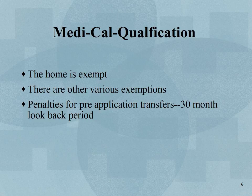And if you had $102,000 and you gave away $100,000 so that you could then apply, the authorities are going to go through the records of each and every one of your bank statements for those 30 months. They're going to find that gift, and they're going to apply a penalty. So what's the penalty? Well, the penalty is Medi-Cal won't pay a penny for the penalty period.